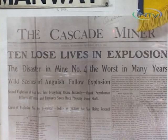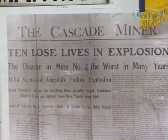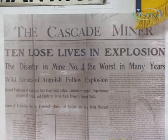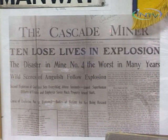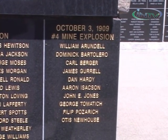This mine unfortunately exploded on October 10th, 1909, killing 10 miners. The reason there were only 10 miners killed in that accident, it blew up on a Sunday and there was just a small crew working the tipple. If it would have blown up on a regular work day, there would have been 400 men inside that mine. The mine was never reopened. All the bodies were recovered. Some of them it took a couple of months to recover the bodies from the damage. And the mine was destroyed completely.